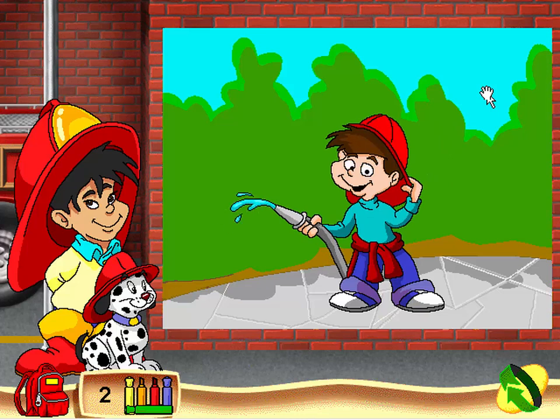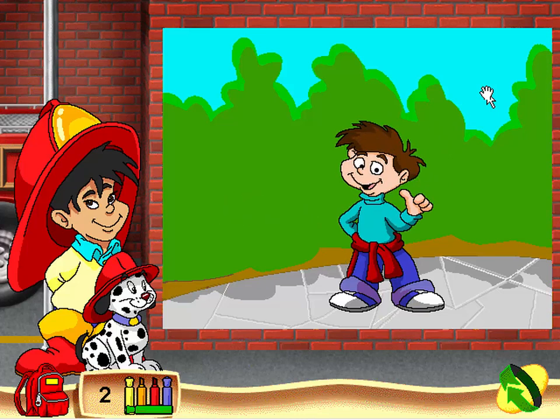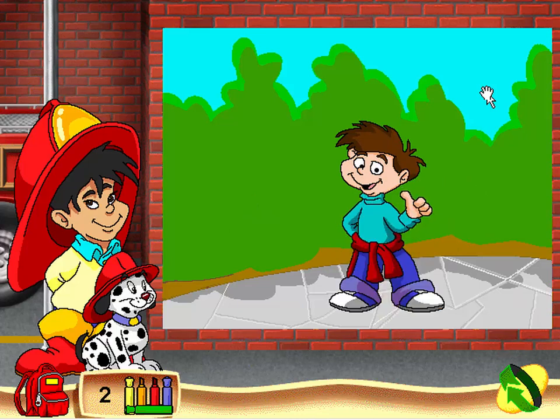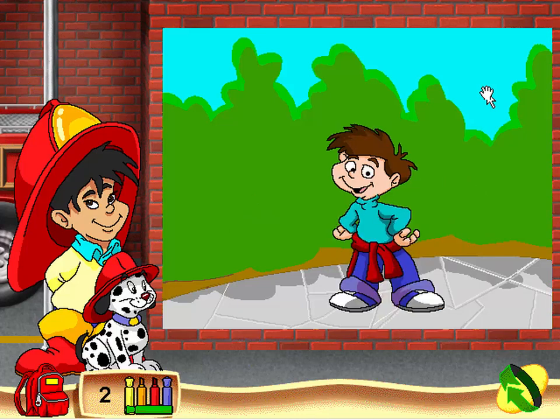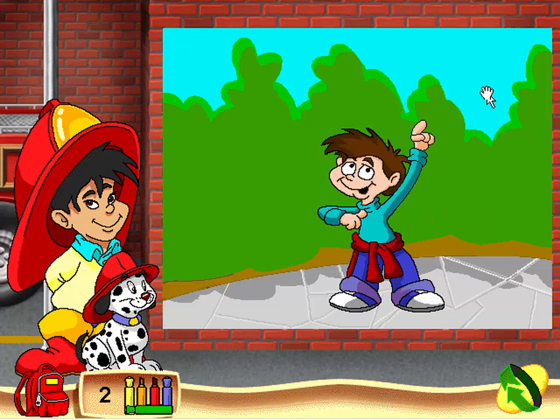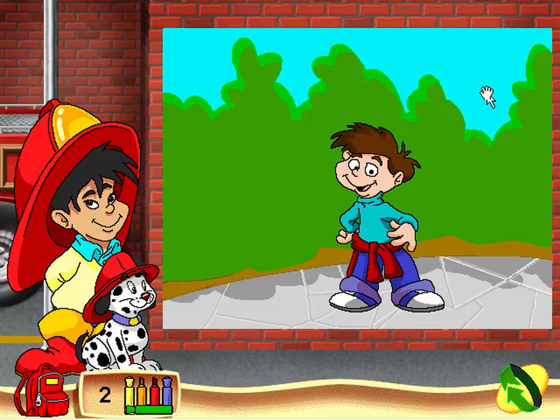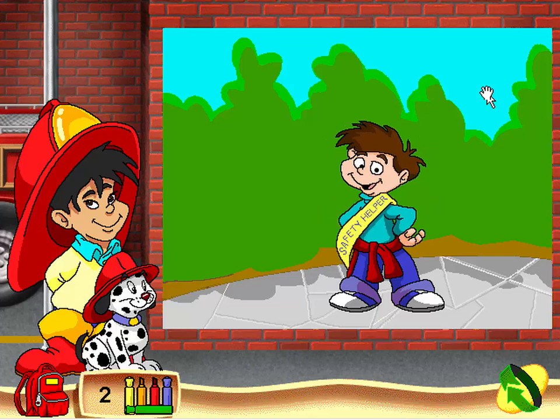I could be a firefighter, help put out some fires. I could be a lifeguard, help swimmers when they're tired. I'd like to be a safety helper when I grow up big and strong. I'd like to be a safety helper, helping people all day long.